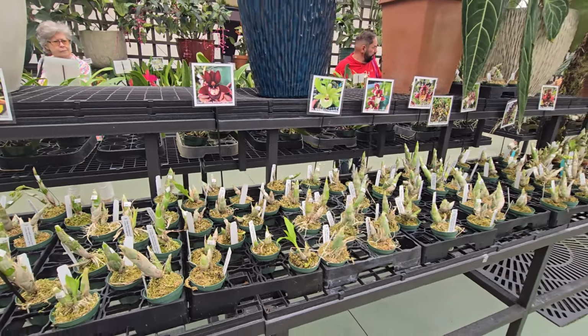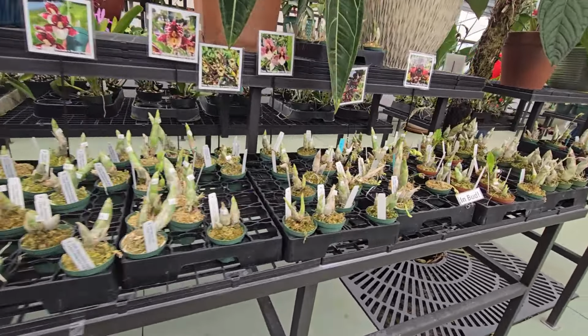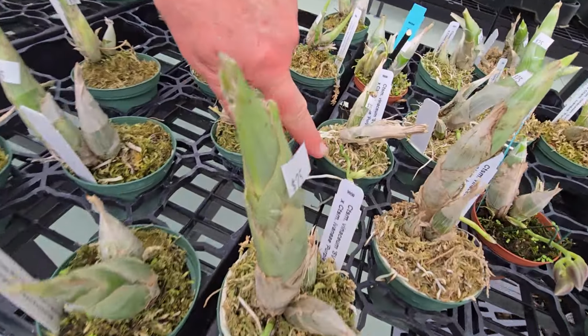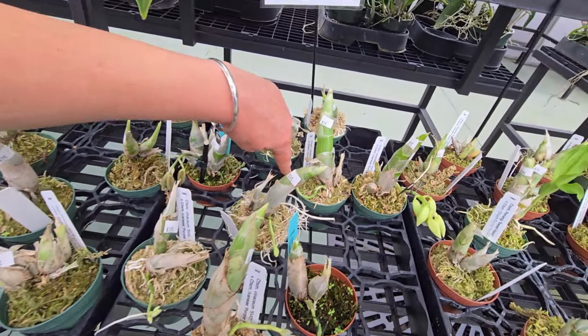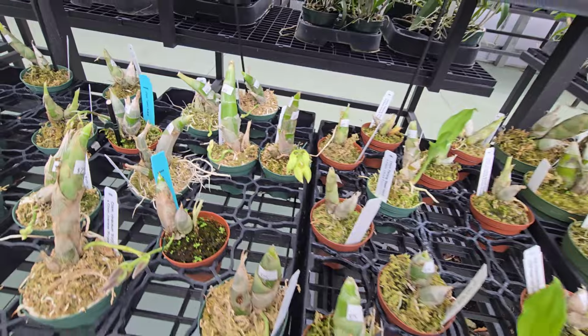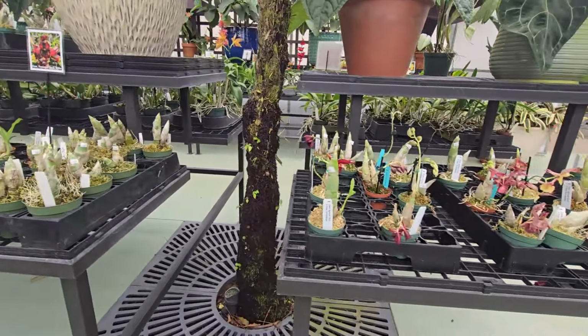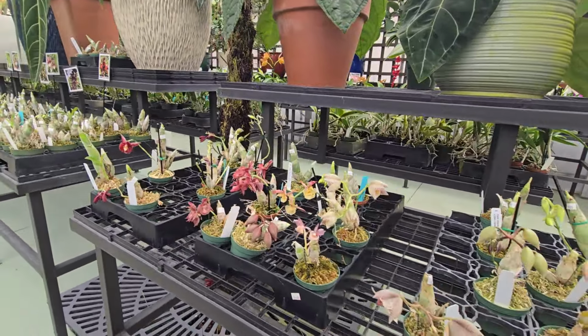But they still have spikes. Look at this. Oh, look at this one. It goes around. Mira. That means look.